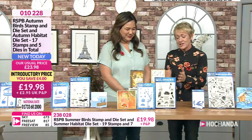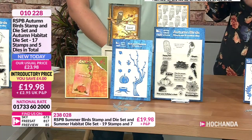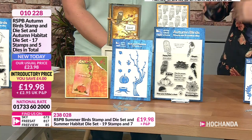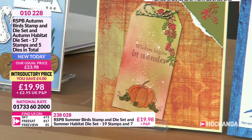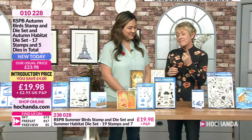It's a great set. Jeanette said, I've been using this for Halloween as well. So versatile. It really is. And there's nothing stopping you, if you are going for the other sets as well, mixing and matching. Remember that, Robin? He stays with us all year round. If you want to go for this set, the item number is 010228.